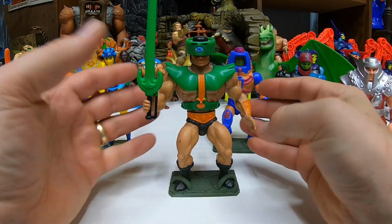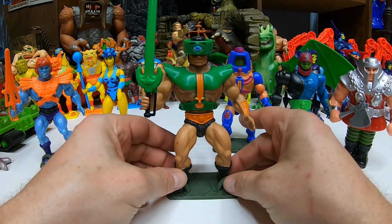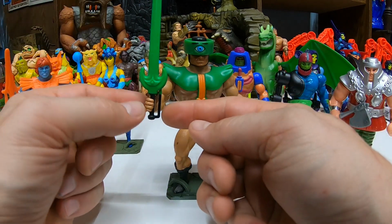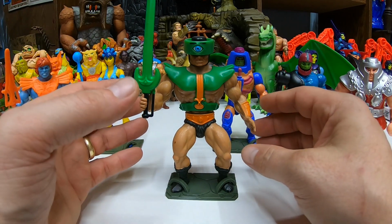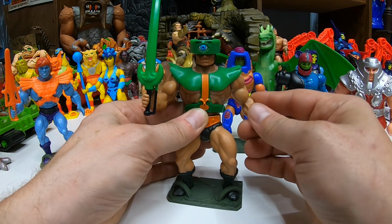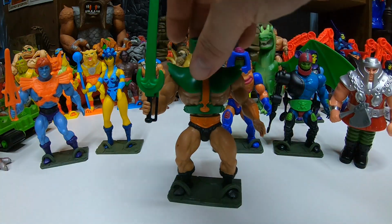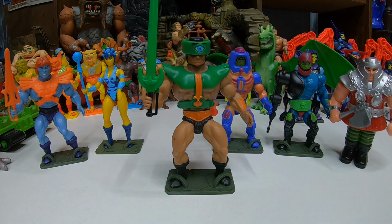Having a complete Triclops in good condition, minimal paint scuffs and everything, with a nice sword with an unbroken handguard on the sword, you're looking at $25 or a little bit higher, probably $30 at the most, but probably like a $25 figure. It's again still a more common figure. So there we go. There we have Triclops.